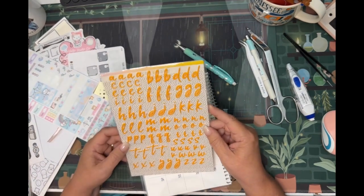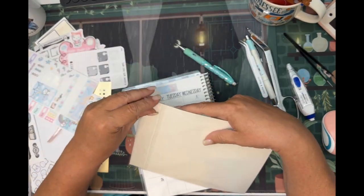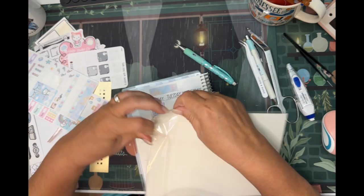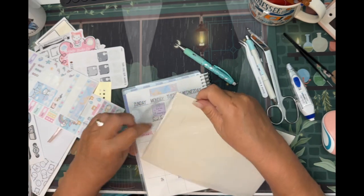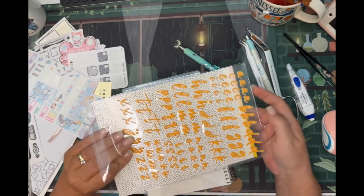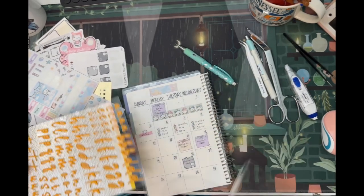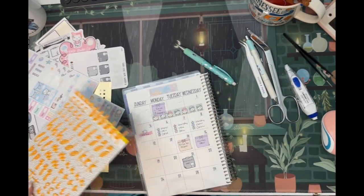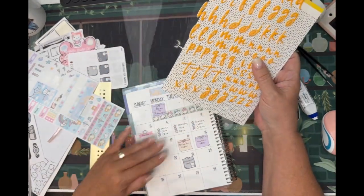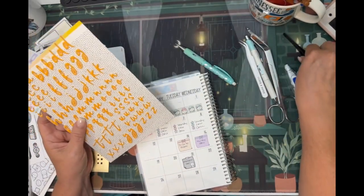Okay, I found these in my sticker stash from Cocoa Daisy. And they're really old too, so I can't tell you if they even still have them. They probably do. I used to get a lot of their scrapbook stuff. And these are ridiculous and big. But this is only a 2-month book, really, for stickers and stuff. So I believe it'll work.